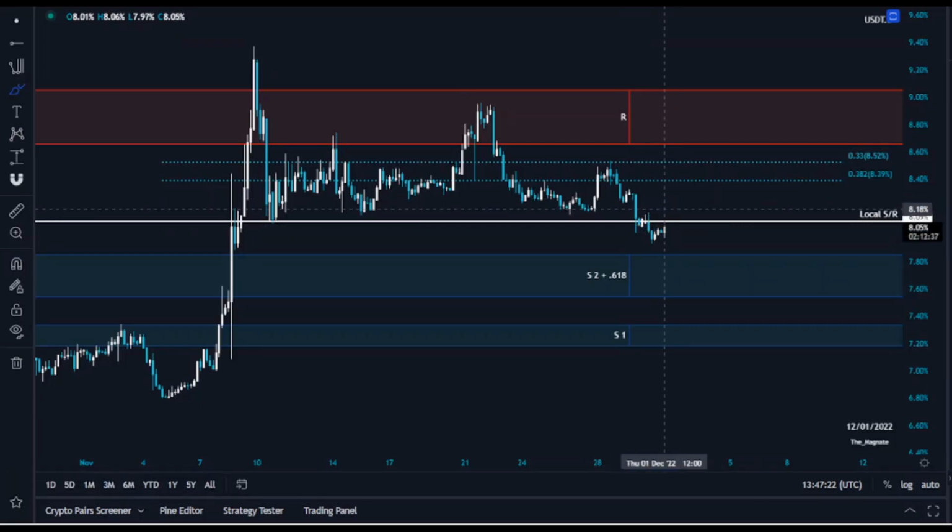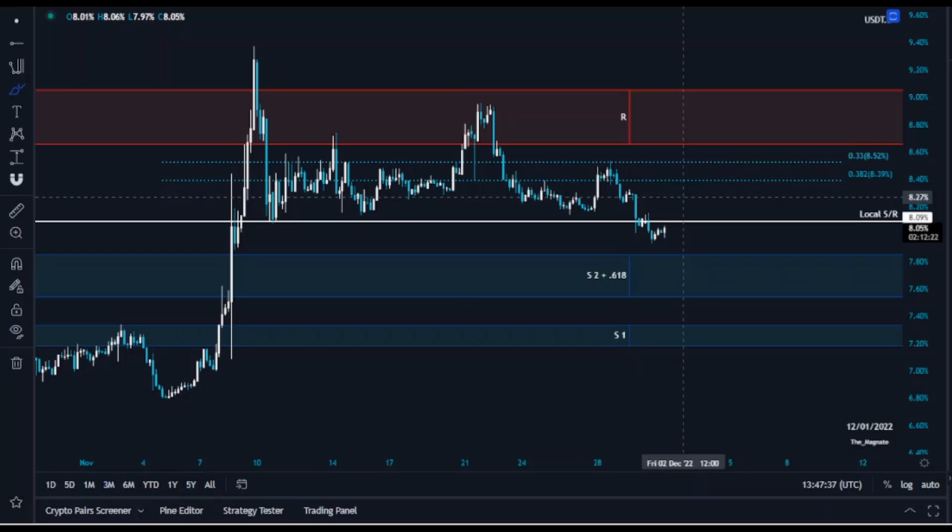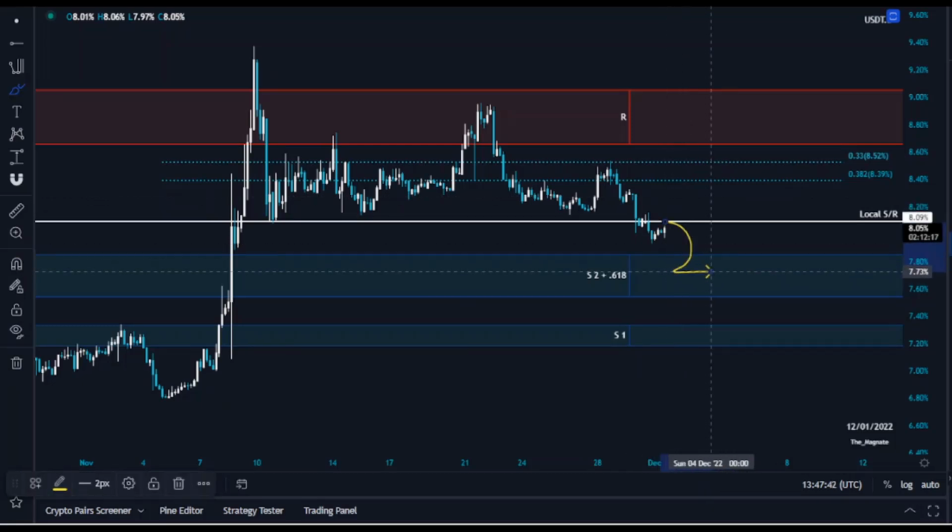Also, I mentioned in yesterday's tweet update that losing this level, which was acting as a support, meant a high chance that we're going to end up in the support box, where we've got multiple time frame support: horizontal support plus 0.618, the golden pocket. Once we end up in this box, I will make an update. By then, I'm expecting a decent pump in the market for BTC.